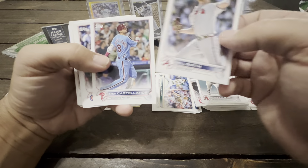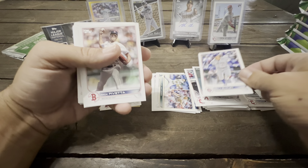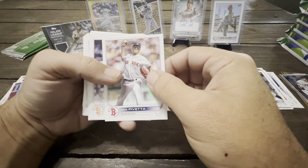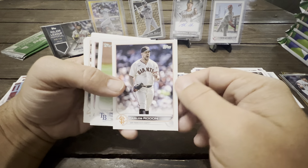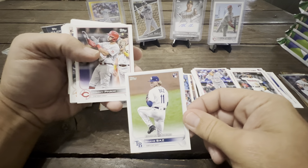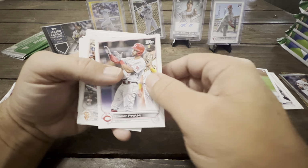There's another Will Smith. All right, Suzuki, everyone's been looking for that card there from Chicago. Nice rookie there. A little older, I believe he's 28, if I'm not mistaken. There's a Shane Baz. That is not the base, that is the rookie debut, because he already has a base card, if I'm not mistaken.